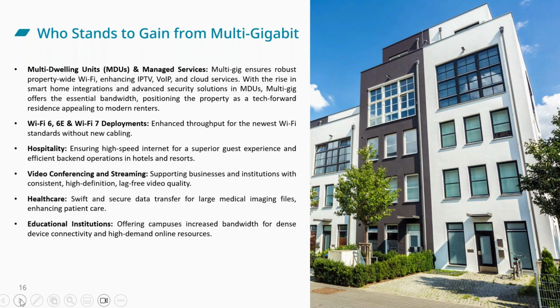In addition to that, when we think about things like multi-dwelling units, users that are living within these buildings are connecting lots of different things into the network. So as a service provider, maybe I want to offer things like triple play: IPTV, VoIP, and data connectivity. I want to offer Wi-Fi to common areas. I want to be able to deploy many rich services to clients that may also require lots of extra bandwidth. So multi-gigabit within MDUs, I think there's a very good opportunity for multi-gigabit deployments within multi-dwelling units.